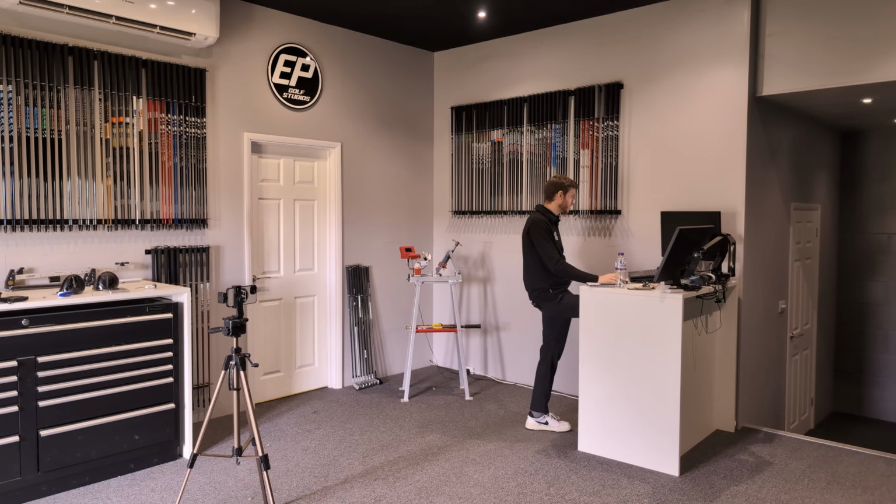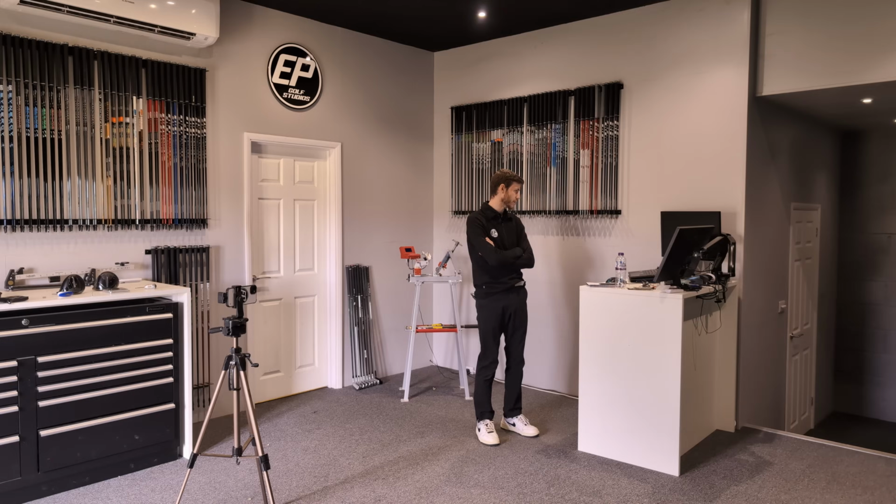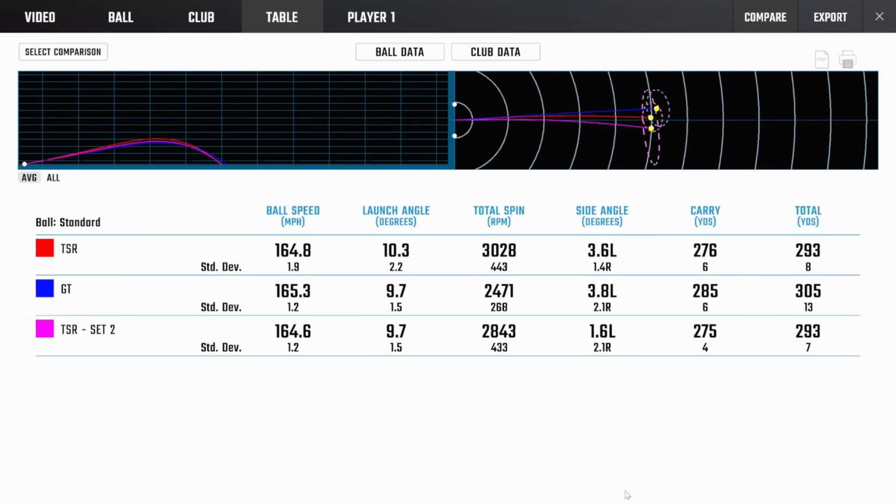Again, it's interesting though, if we add TSR set 2 back in now, it really isn't that far away from set 1, is it? No. We've got a few more going right because I haven't disabled the ones going right, since pretty much all of them have gone right so far. But ball speed's pretty similar. Launch was at half a degree, now the same as the GT. Spin's just higher. And even though the ball speed's similar, launch is similar, that lower spin with the GT is just giving us that extra forward press.